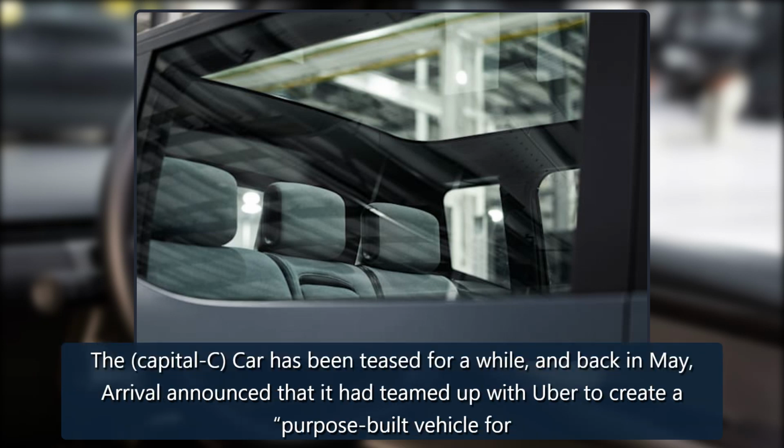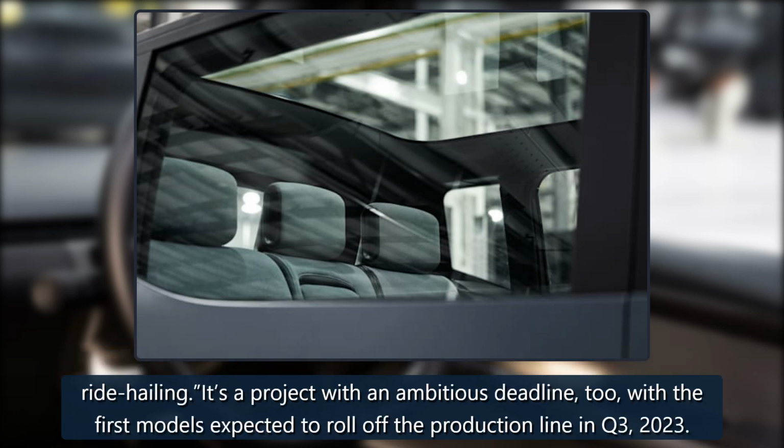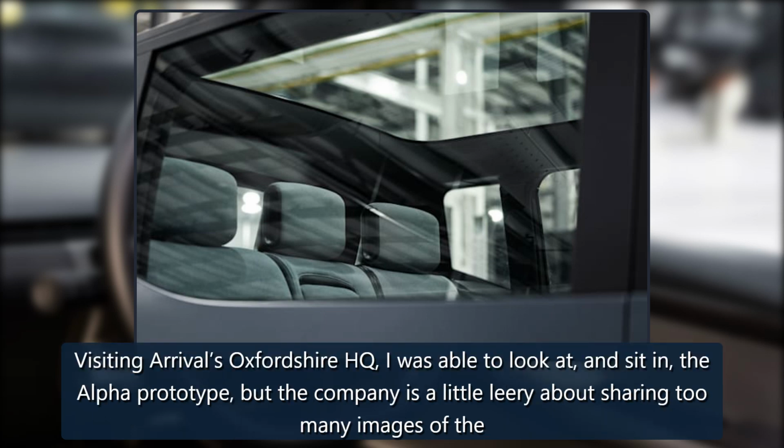The capital C car has been teased for a while, and back in May, Arrival announced that it had teamed up with Uber to create a purpose-built vehicle for ride-hailing. It's a project with an ambitious deadline, too, with the first models expected to roll off the production line in Q3 2023. Visiting Arrival's Oxfordshire HQ, I was able to look at and sit in the alpha prototype, but the company is a little leery about sharing too many images of the same.